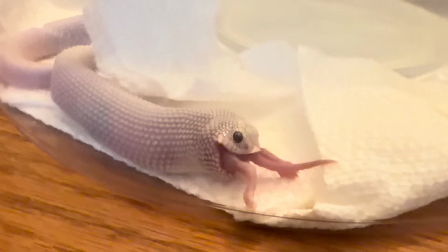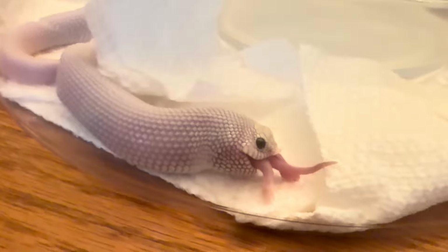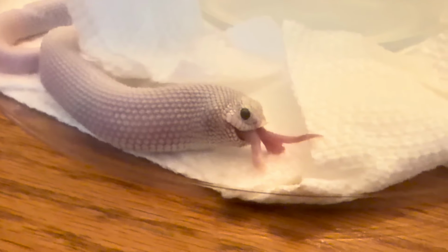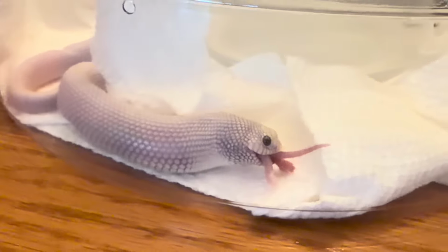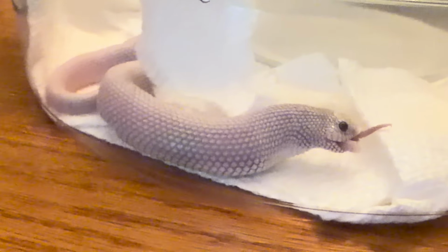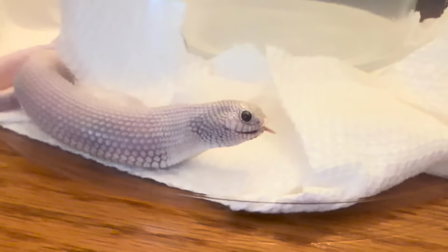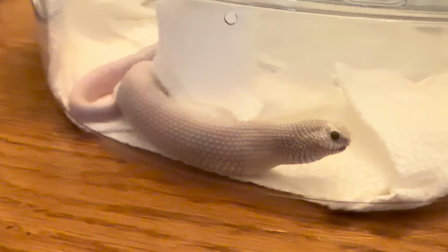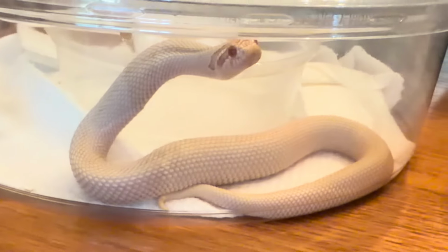Yeah, this is awesome. I've only witnessed him eat one other time since I've had him. All the other times, I put the item in, check back, and it's gone within half an hour, whatever. So just to get this on film now is cool. I can't wait for this guy to get some size too, man. Yeah, you're all right, little buddy. Look at that. No problem. So you guys have graduated the fuzzies now, you might as well say.